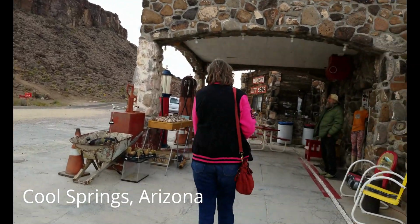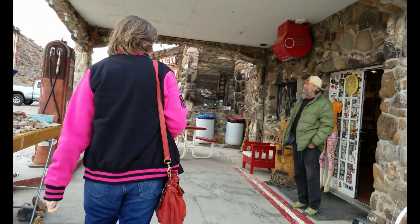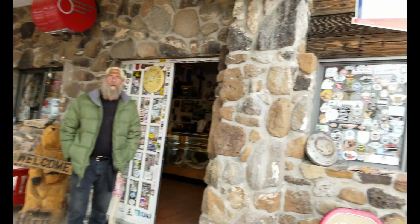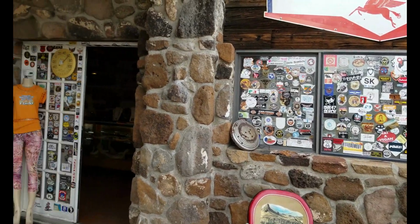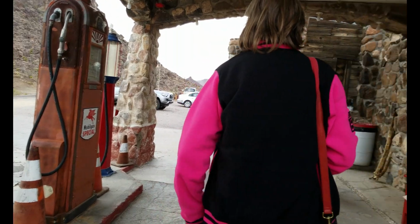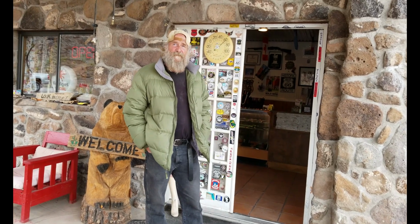One more stop on the way to Oatman. This is another one of the must-stop places. This is Cool Springs, Arizona. Well, certainly not today. Cool Springs is living up to its name. Well, I think the main reason they call it Cool Springs is the water we get from an underground spring is cool. Good drinking water. Oh, yeah.